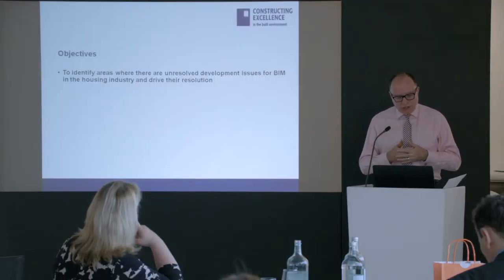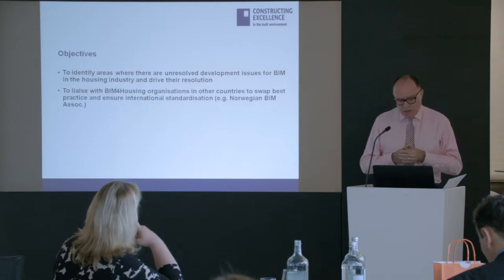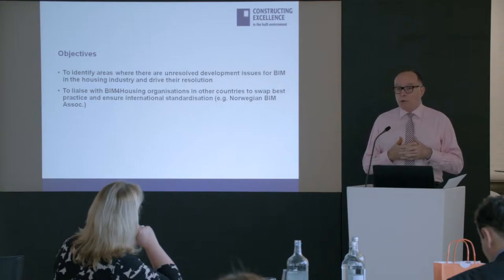And these are the objectives of the group. So this is what we've set out to do. We want to identify areas where there's unresolved development and then try and find a solution. We want to liaise with other BIM organisations, not just in the UK, and I've got a case study in a minute showing you some results from Norway.